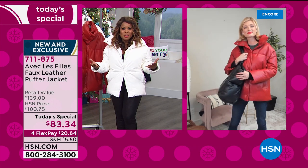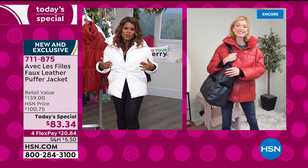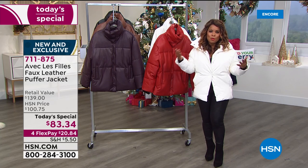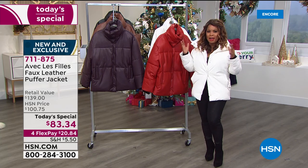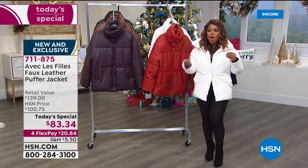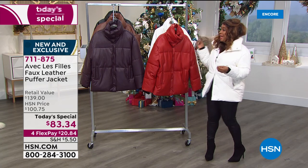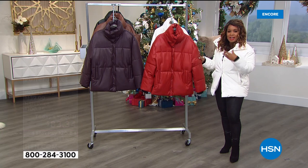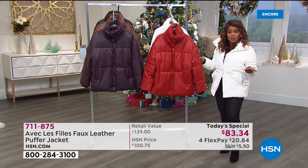So here's what you need to know. This wonderful faux leather puffer coat is exclusive to HSN. And we are the only retailers that carry extra small through 3X. So if you'd love to buy it, buy true to size. I would go true to size with this one, 29 inches in the length. We do have a sizing chart that we made exactly for this particular jacket. So we're rotating that.